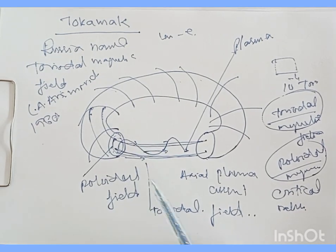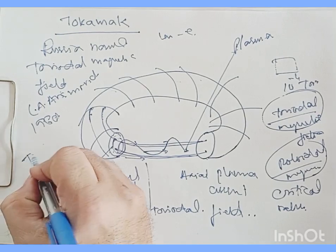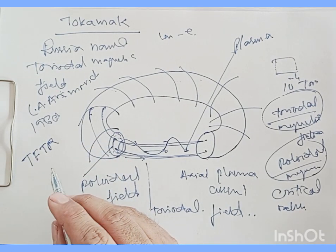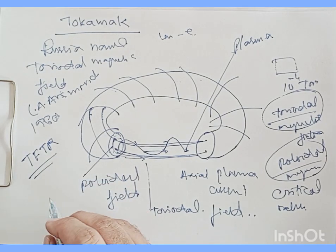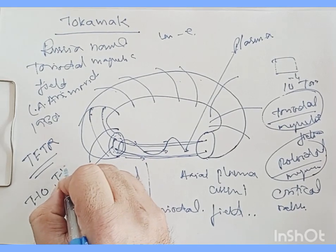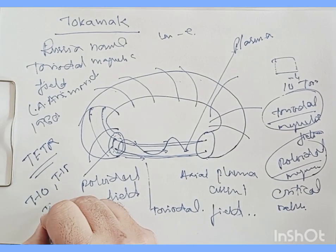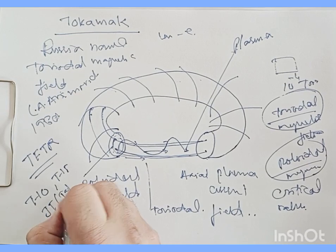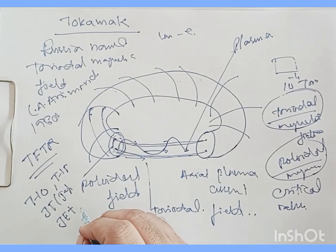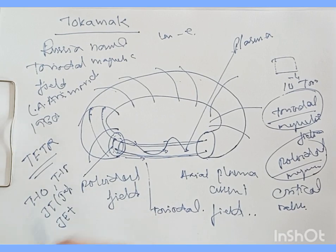But a few tokamaks are there. There is TFTR, the Tokamak Fusion Test Reactor in the USA, and then there is T10 and T15. These are the tokamaks from Russia. Then we have JT from Japan, and JET, that is Joint European Torus, in England. So many countries have been trying to achieve this Tokamak, where we can have controlled nuclear fusion.